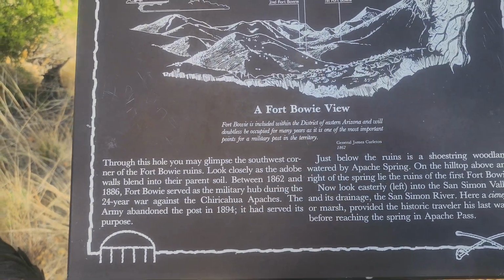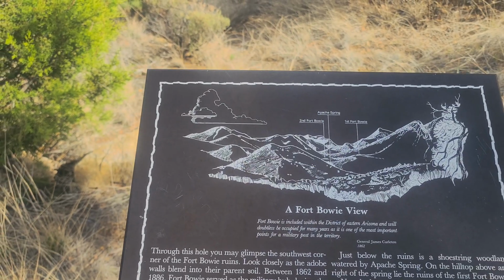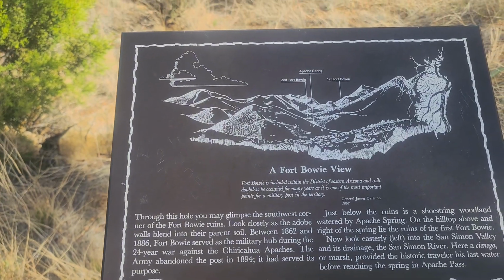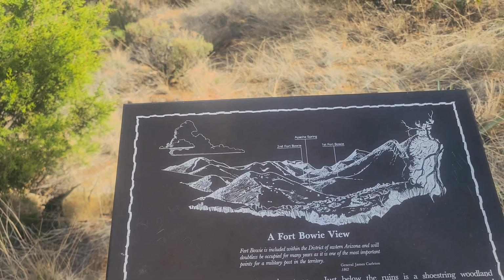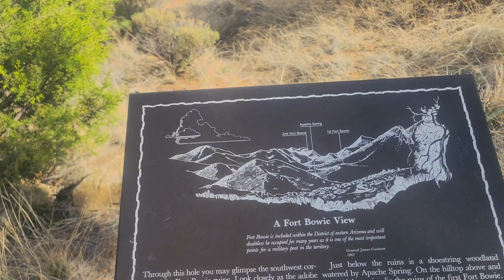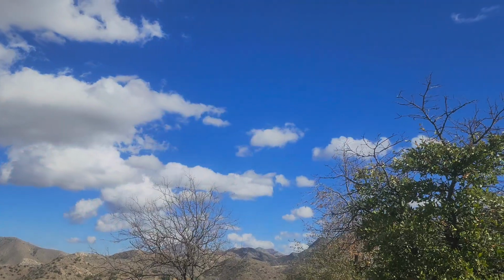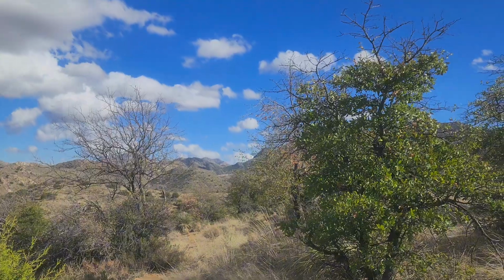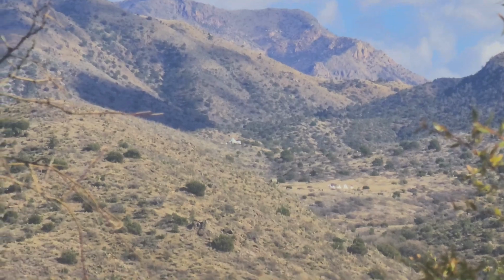This is the Fort Bowie view. You can see the corner of the Fort Bowie ruins. Look closely. Just below the ruins is a shoestring woodland watered by Apache Spring. Alright, so, whoa, are we going? Oh, wow, that's the first Fort Bowie ruins.